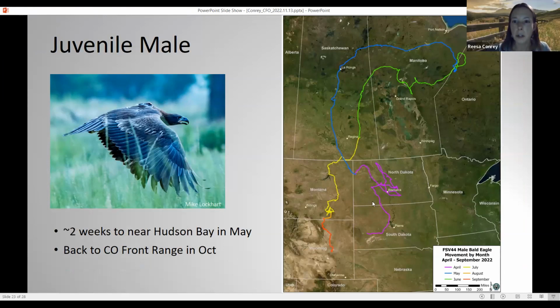All right, so this map starts when that video ended, pretty much. So it goes in reverse rainbow order. So April is in the purple. And so you see, he was in North Dakota in April where that video ended. And then in May, he made his own trip up to Canada. So in just about 2 weeks, he got almost all the way to Hudson Bay, but he didn't stay all that long. He hung around in there for a couple of weeks. He was up in Canada for less than 2 months.